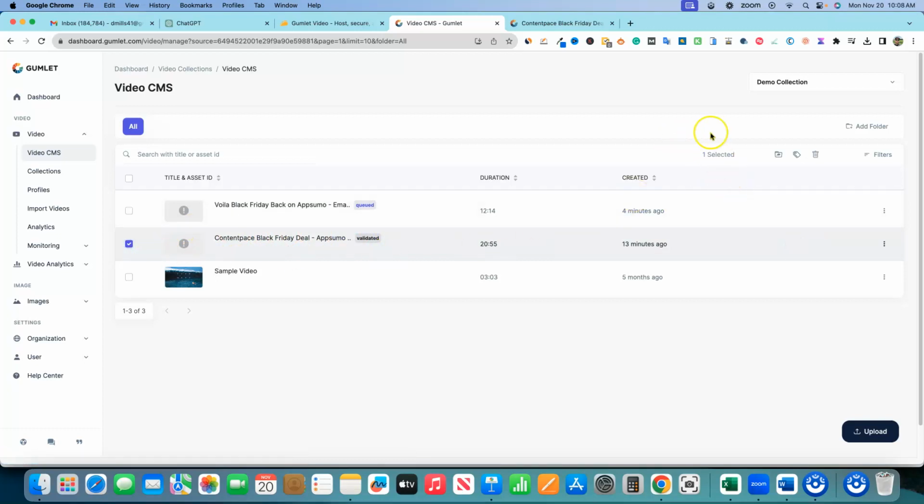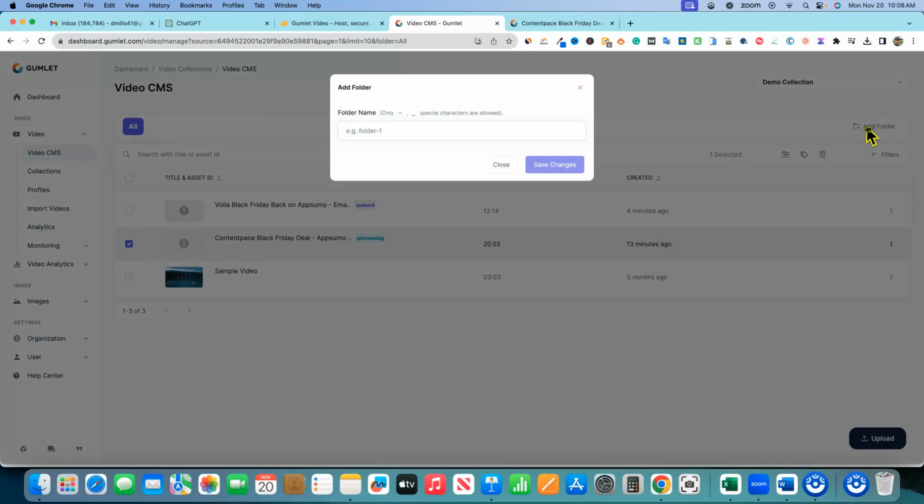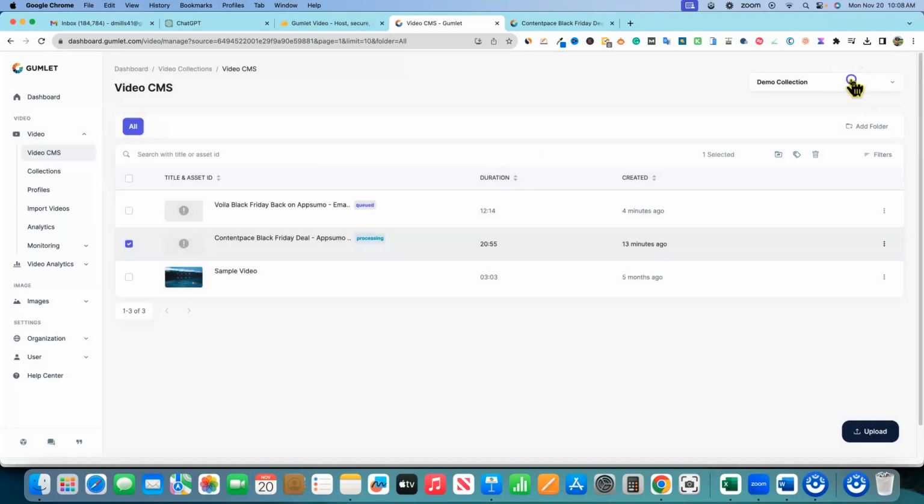I don't know when that will happen, but let's see if we can check mark this, and then what options do we get? You can add this to a folder. So it just moved to processing right here. And I don't really see the folder option right over here. So we're in right over here. Okay, so I was in the wrong one. So I'm in the demo folder.